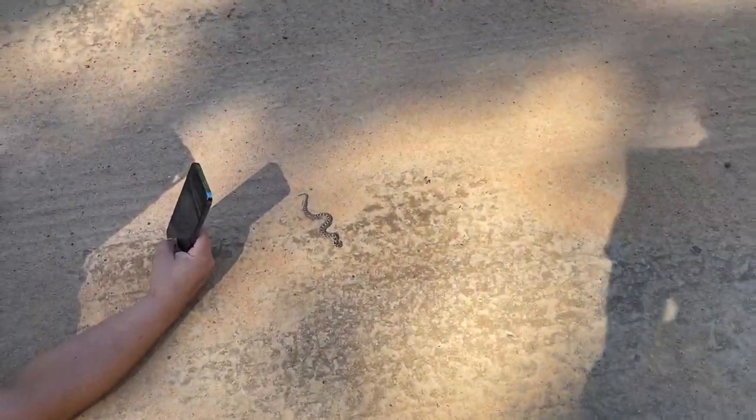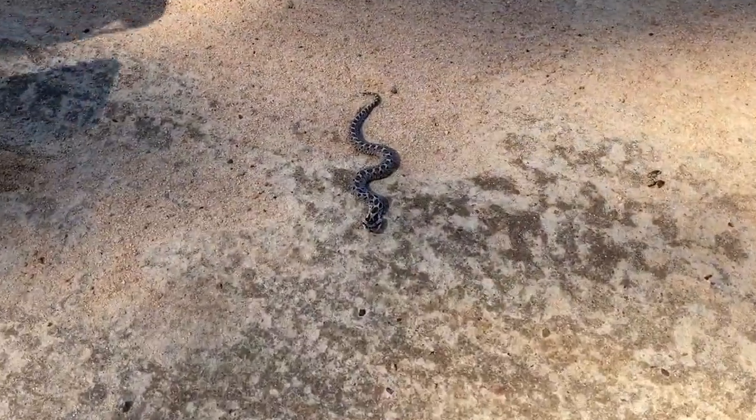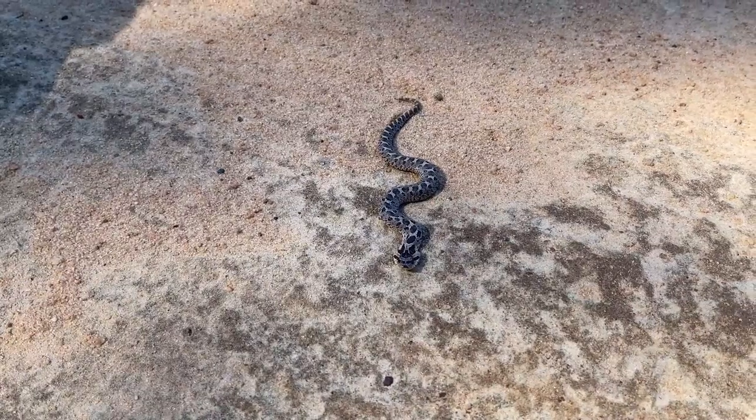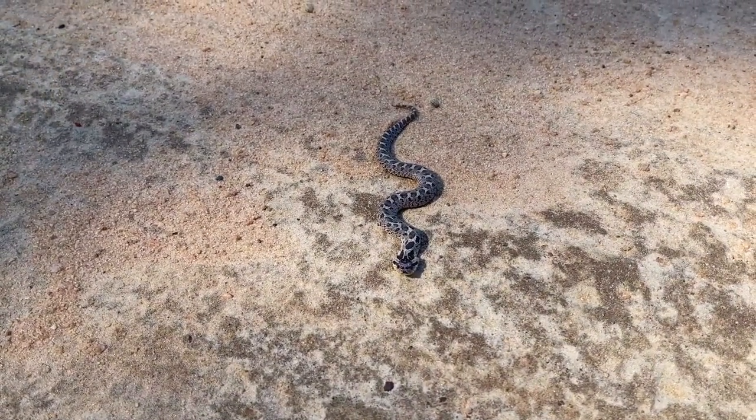Well, it only took the rest of the day, but we just cruised our second snake on the road. Nice little hatchling southern hognose snake. I'm gonna get a picture real quick and then I will give you another look at him.